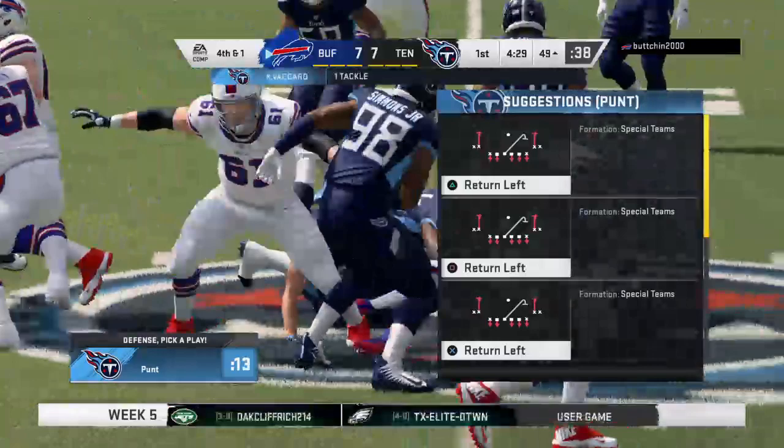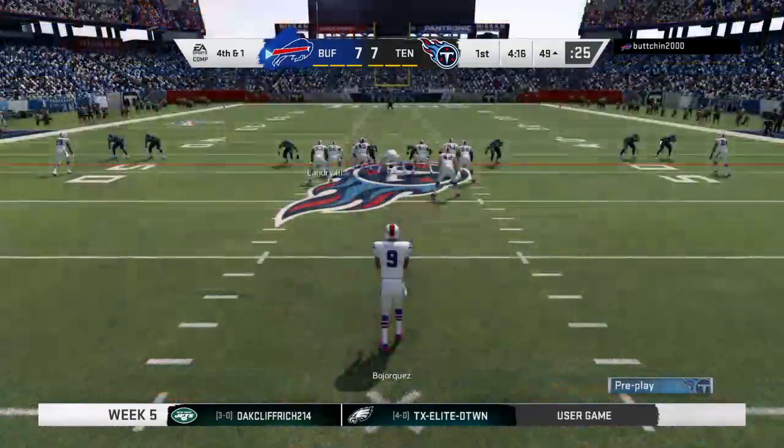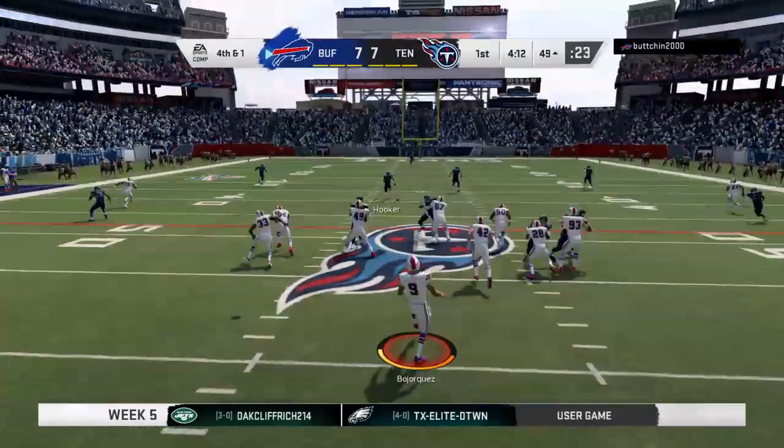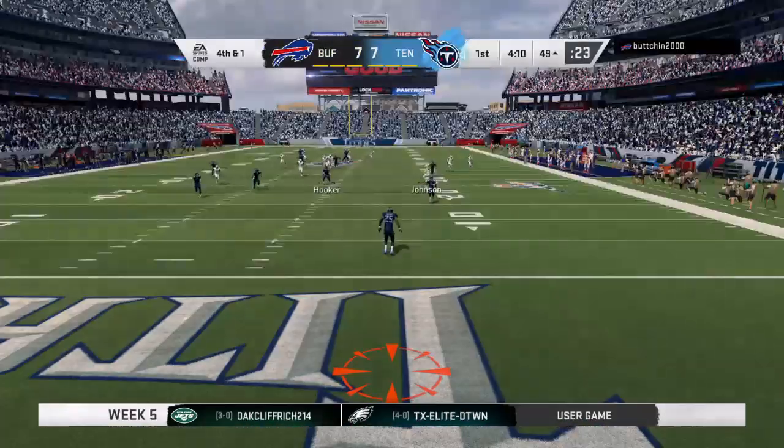He needed 2, he got 1, and that's going to leave him with 4th down and a yard. On 4th down, on is Corey Bojorquez to punt. Back deep, Adoree Jackson.